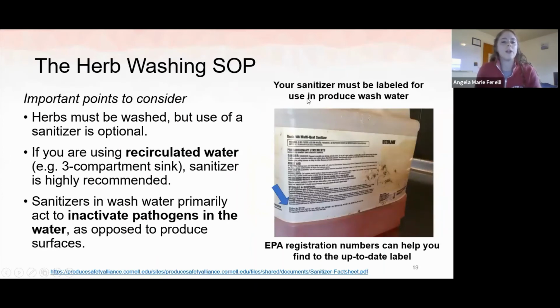So for the herb washing SOP, Maryland Department of Health does require herbs to be washed before dehydrating, and you could do this in a few different ways. I do know there has been chatter that some flour producers might look a little different to them. So this is another step where it's important to really communicate with MDH based on what your product is to see if your requirements are any different. But in general, all right, there are two ways that you can wash your product.